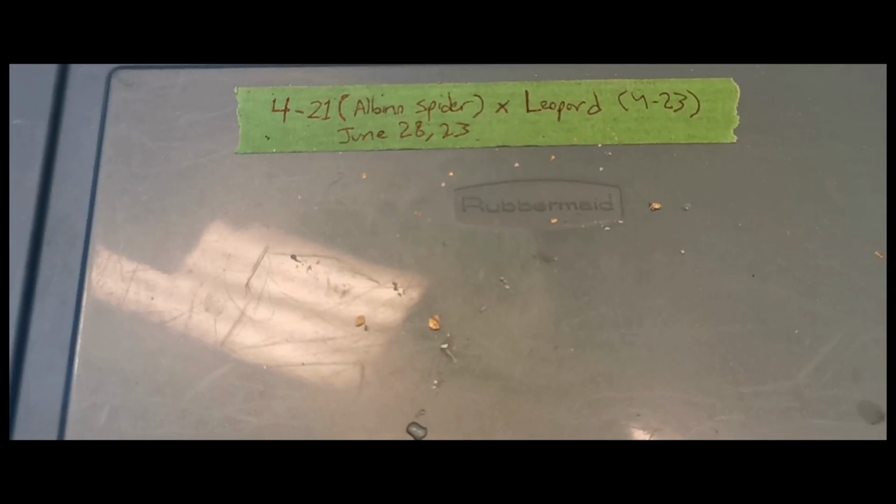But that's it. Anyways, I hope you all enjoyed that little sneak peek into some snakes that we've hatched out here this season. There'll be a bit more content like this to follow. We're at the end of our season, but next year we'll document and upload a lot more of our breeding plans and our hatching out.